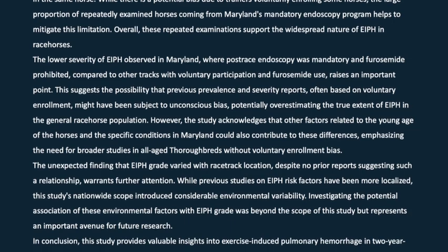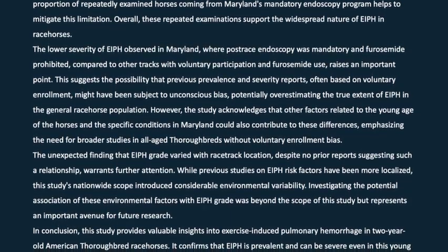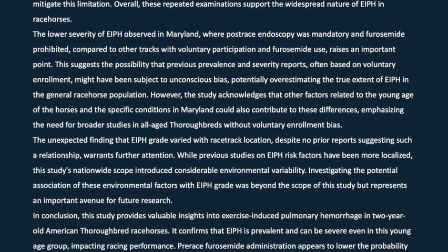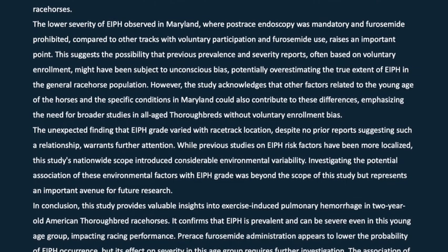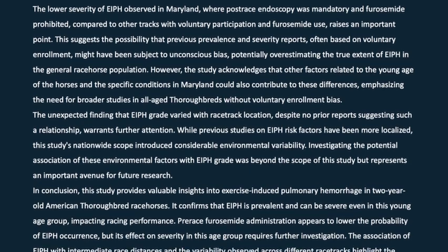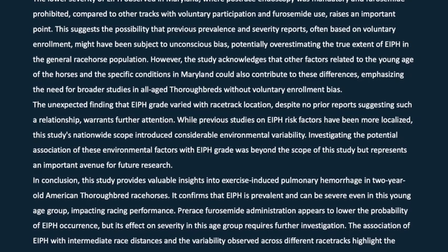The unexpected finding that EIPH grade varied with racetrack location, despite no prior reports suggesting such a relationship, warrants further attention. While previous studies on EIPH risk factors have been more localized, this study's nationwide scope introduced considerable environmental variability. Investigating the potential association of these environmental factors with EIPH grade was beyond the scope of this study, but represents an important avenue for future research.